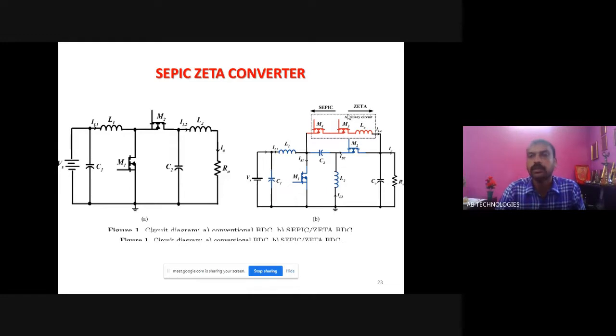So you have to use almost 15 batteries. If you use 15 batteries, then only you can store that much voltage. But if you go with this kind of high gain converters, that 300 volt can be stepped down into 60 volt with the help of zeta mode. Similarly, the same 60 volt we can boost into 300 volt with the help of SEPIC mode. So we can reduce the number of solar panels as well as the number of batteries. That's why we are going to merge the high gain converters.